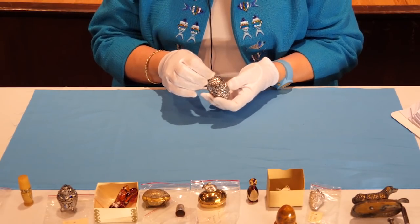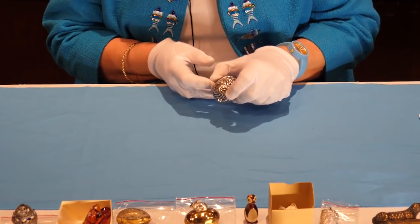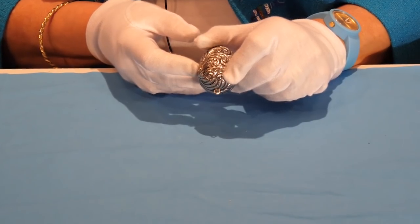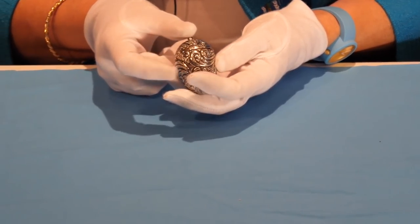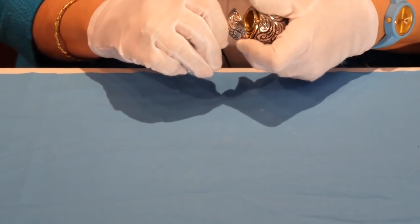This particular piece, we're moving on now to thimble holders. This piece, you can see that there's a little hole there, a little ring there at the top. So it's our opinion that it was probably part of a chatelaine at one point. Look at the wonderful, gorgeous sterling silver work on this piece. And it opens to reveal that it is a thimble case. And we're going to look at thimble holders now.